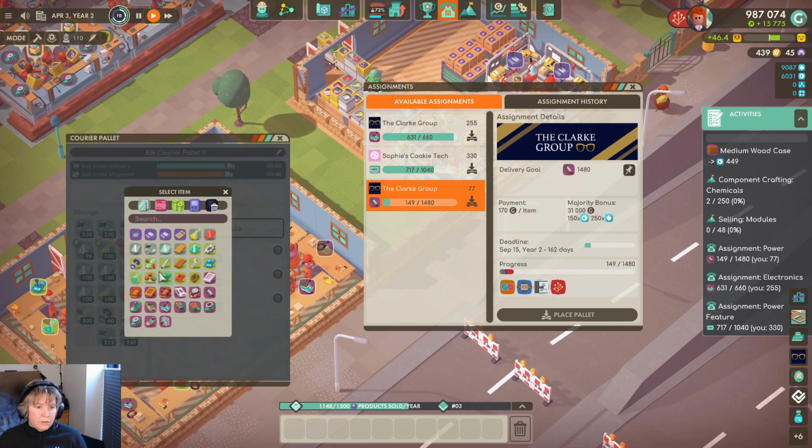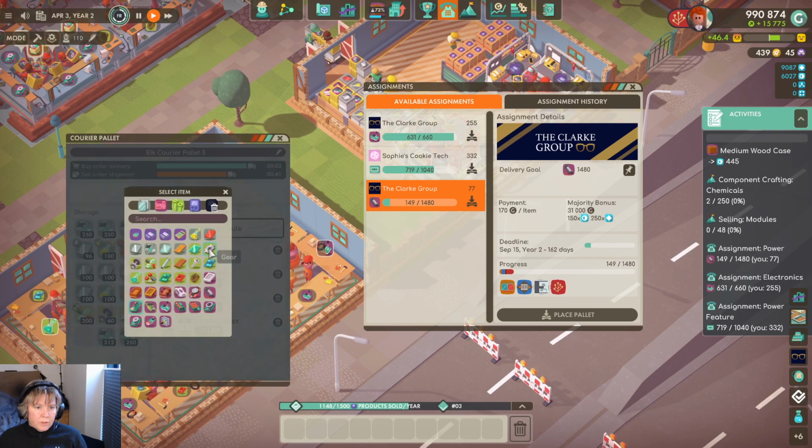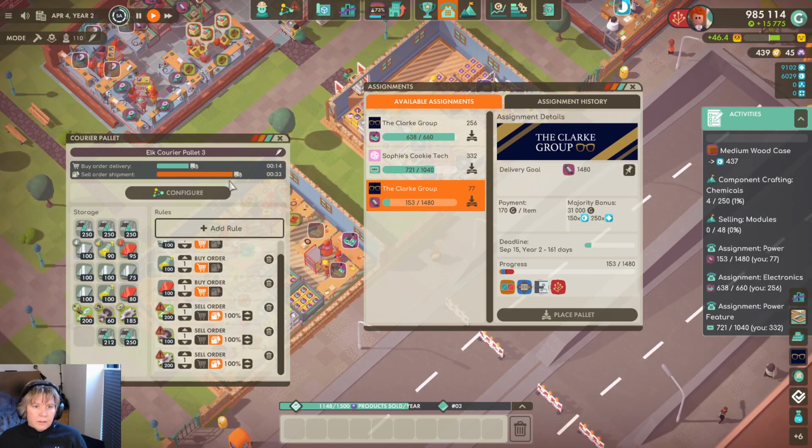I'm actually gonna sell off those bits. Sell them off instead of having them in my inventory. So when the sell order equipment truck comes, they should disappear.